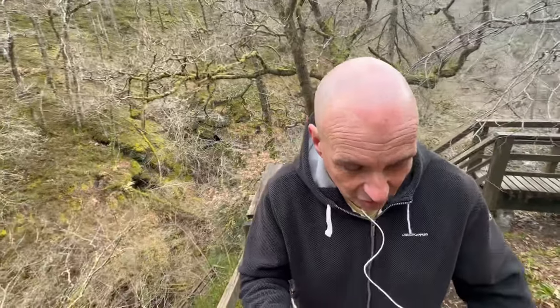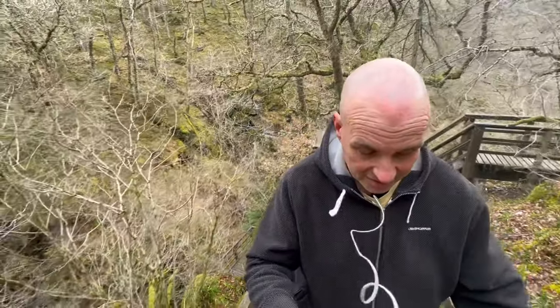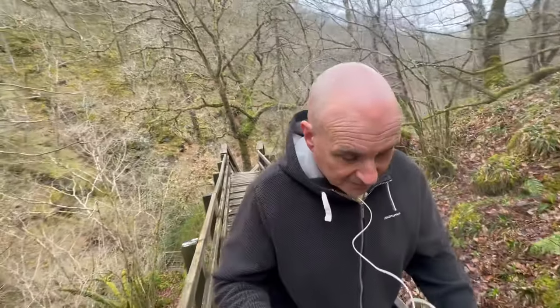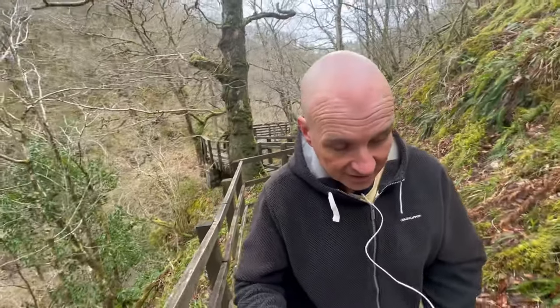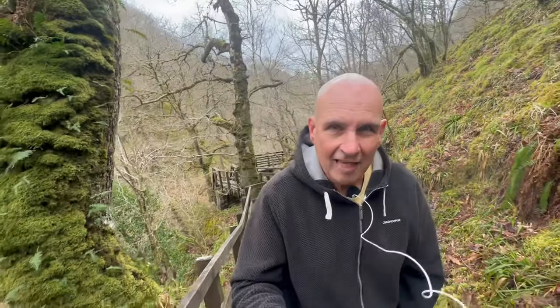But you can stop off here at the Cauldron, you've got the monument, the Shacky Bridge. A lot of nice places to visit. Maybe come midweek, because the weekends can be quite busy with climbers. But yeah, worth a visit, folks. Glen Lednock, Comrie, right, more steps.